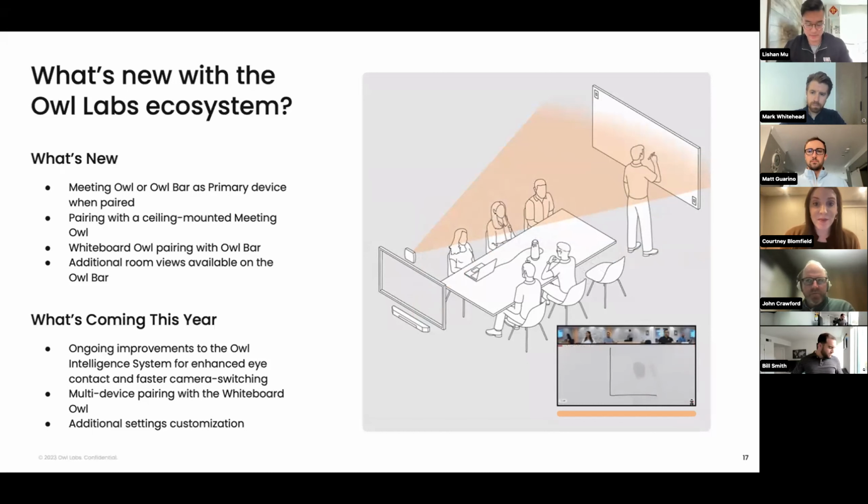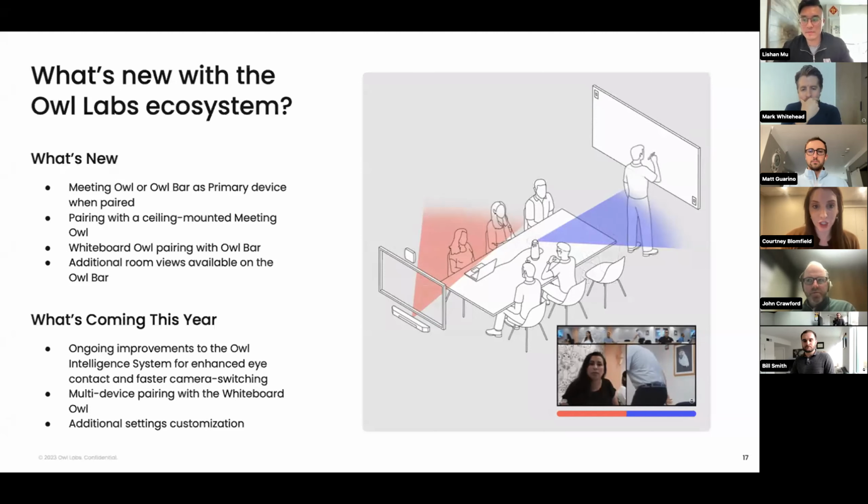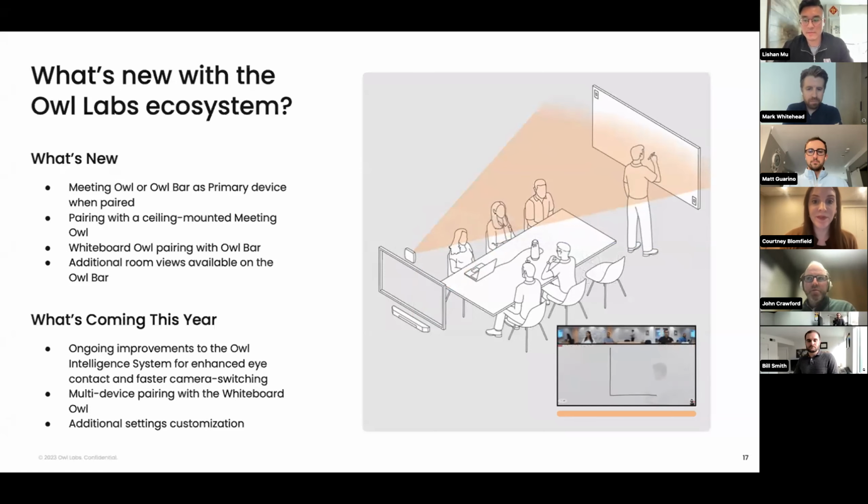Additionally, several features have been extended to our newest product, the Owl Bar. For example, Whiteboard Owl pairing is now supported, and users can customize their room view in the Meeting Owl app by setting an ignore zone from the Owl Bar camera or enabling what we call our front of room pano to provide additional room context from the Owl Bar.